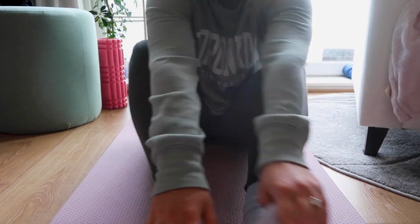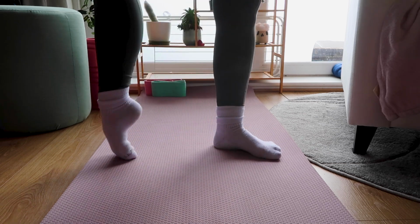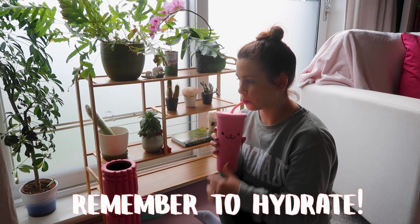As a dancer, stretching is a big part of my routine, especially as I get older. I really need to make sure I'm thoroughly warmed up and stretched to avoid any injuries. Having this as a pre-contract routine helps me feel prepared and ready to go for rehearsals.